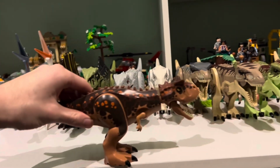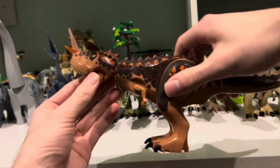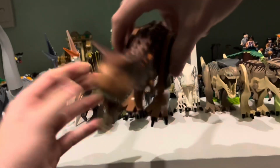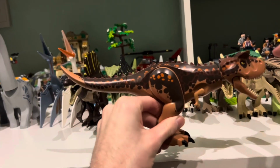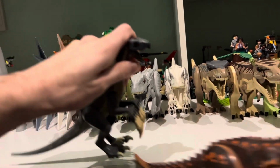And then here, this is definitely my favorite Carno, and probably one of my favorite Lego dinosaurs. I just think the patterning is so awesome. It really, for me, personally represents Carno from old media and stuff. So I just think it's so cool. The spikes on the head, it's smaller than Rexy heads. I don't know, I think it's neat. I know some people aren't a fan, but still.